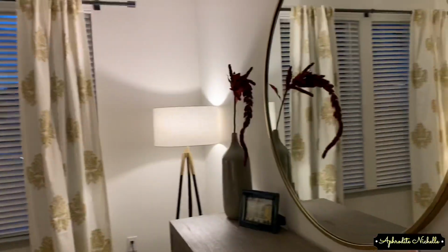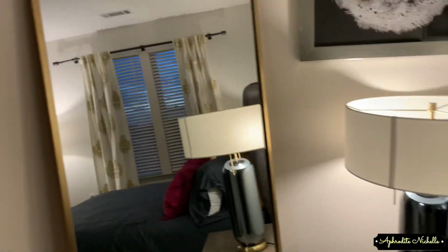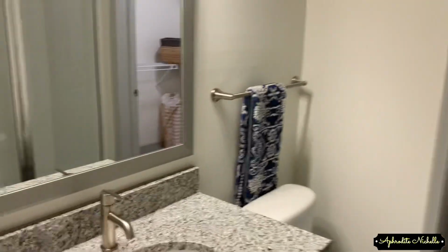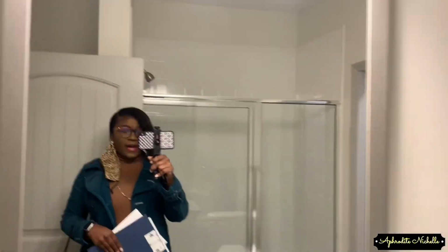On to the master bedroom, as well as the ensuite. Now this mirror, don't get me wrong, I have a mirror like that, but that one is bigger. If you could actually hear me in this video, you would hear that I'm acting like, oh my gosh, this mirror, because it's so pretty. But again, framed mirror in the bathroom.